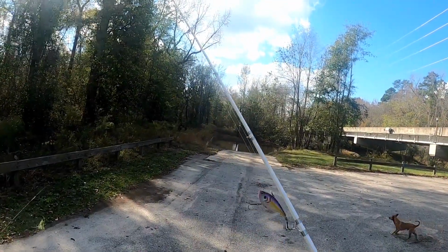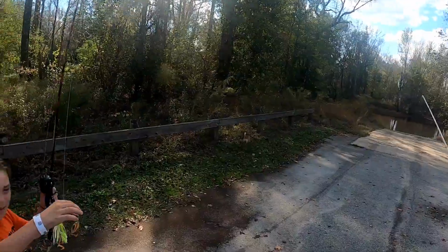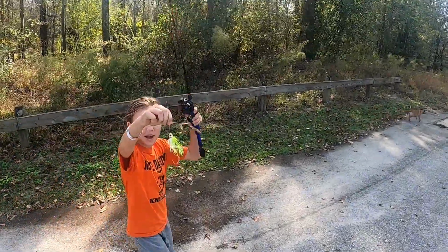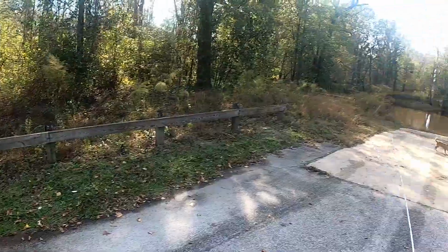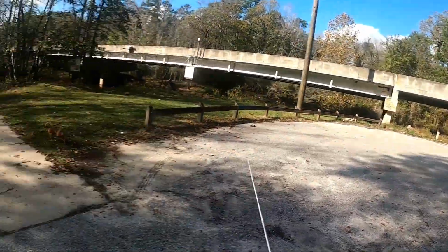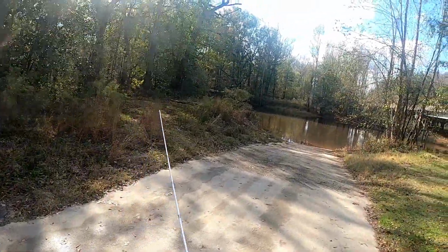I'm gonna start out with my 13 Fishing Rattle Trap. And I'm starting off with this spinnerbait with a Culprit worm, tomato color. All right. And there's Boss Man and there's Luke.